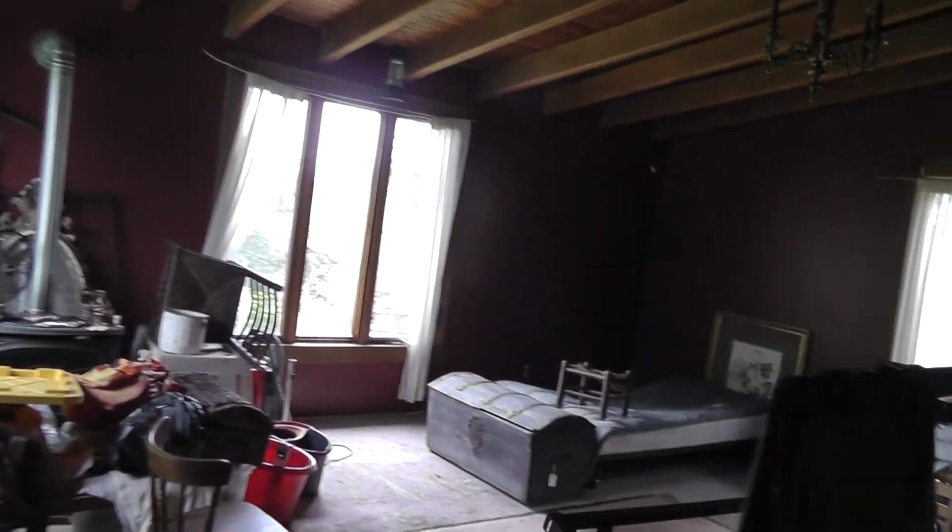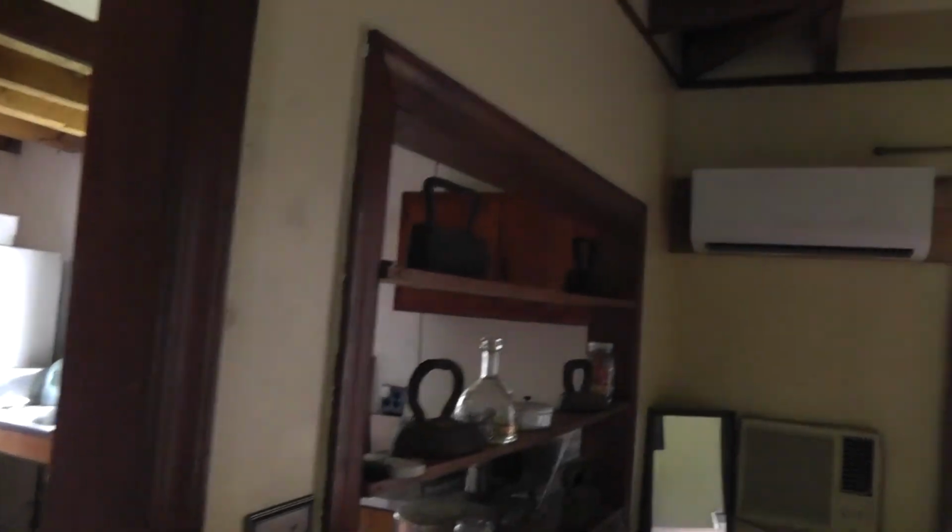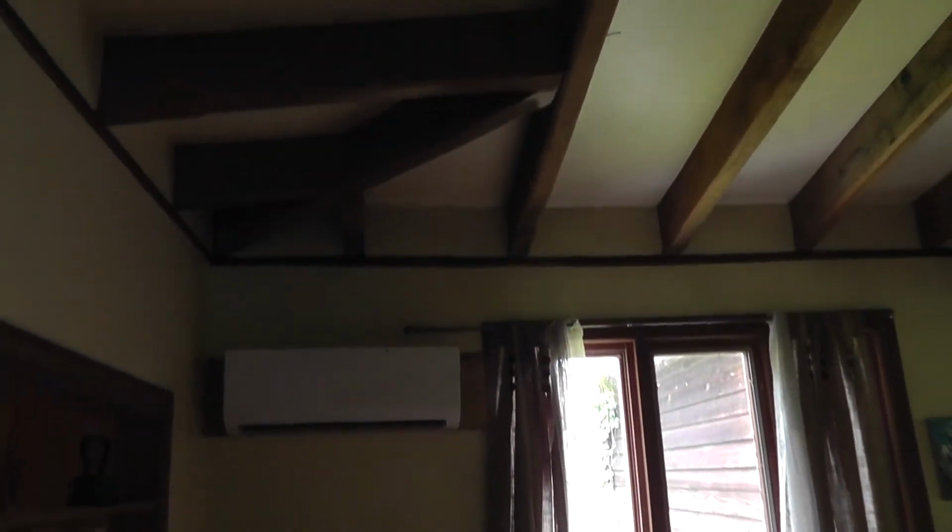This looked like it was a porch and they closed it in and made it a big bedroom. This is a pretty crummy video of it. Yeah, I don't think I was impressed. This is a really crummy video. I think you're right, we went through this one pretty fast. Yeah, we went through it quick because we spent so much time in the main house.